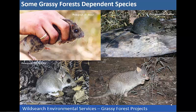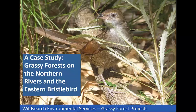And that's the rufous bettong. Again, this is one of my photos. It's from out west, but they're found from up in central Queensland, that very dry country, to around here, with quite good populations around here. There's a whole range of others, like the arboreal mammals: yellow-bellied gliders, squirrel gliders, sugar gliders, greater gliders, and masked owls, and so on. So there's a whole range of species that are dependent upon these grassy forests.